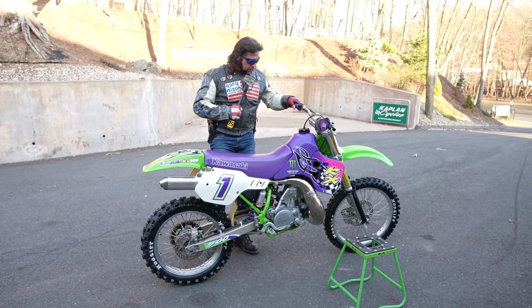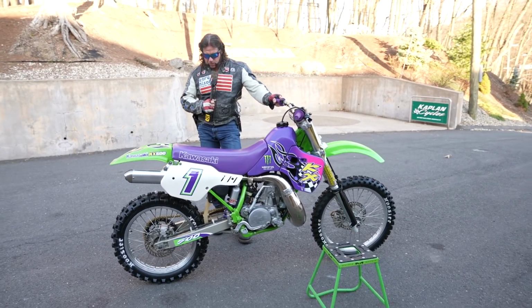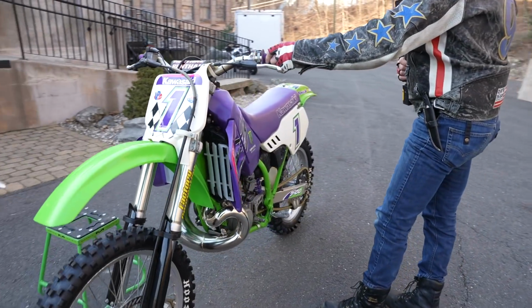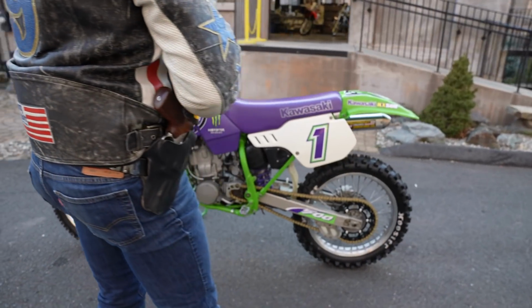Absolute time capsule. This is a 1996 Kawasaki KX500 big bore two-stroke. We're going to Sand Mountain 21, the uphill sand drag this weekend to compete, and we're going to be riding one of these out there in a CR500. This would be a kick-ass piece to bring there.